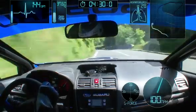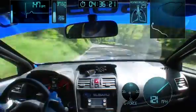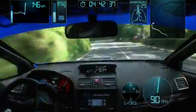This corner leads you in tight for the left, and then you can get onto the right early and get on the power early. Glen Helen 1 is flat, Glen Helen 2 definitely not. Subaru banner there, don't want to hit that one.